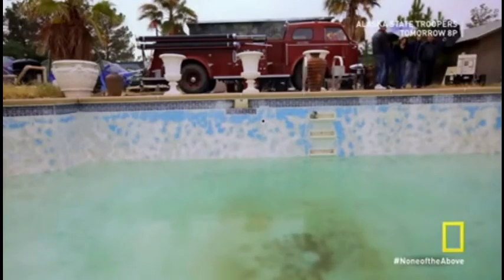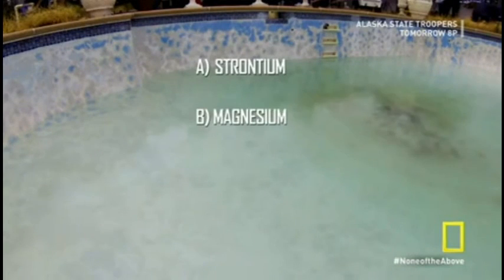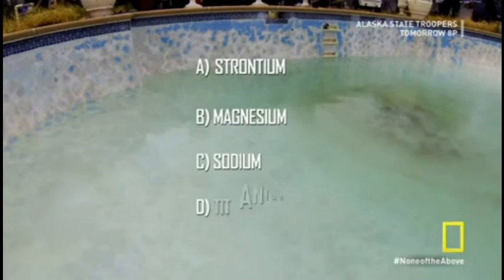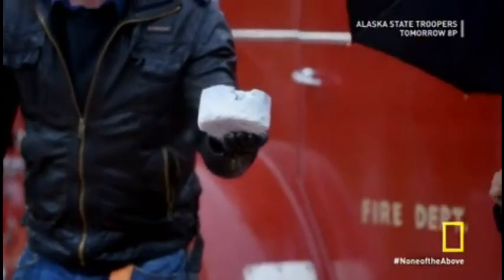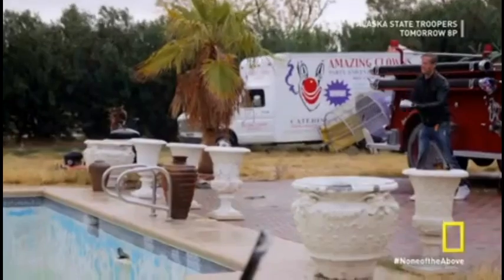Right. To the pool. Here comes the rain, so there is no time to waste. Which metal will react the most once thrown into the pool? Will it be the strontium, the magnesium, the sodium, or the titanium? OK, guys, this is it. By the pool, strontium. It's actually hot. I can feel it reacting already.